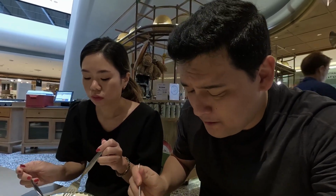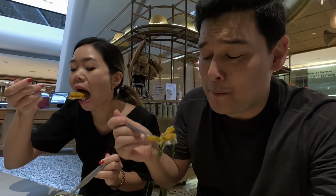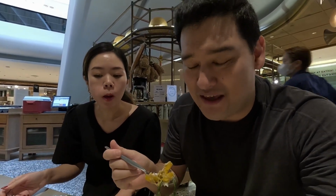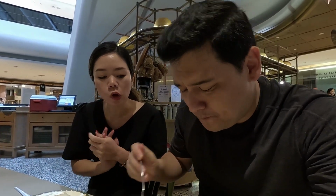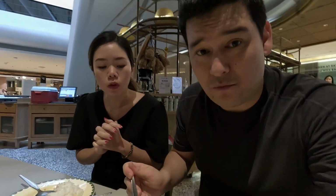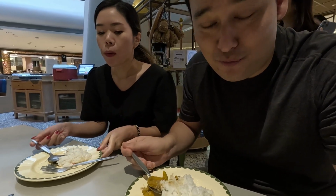Oh. So while pumpkin and basil, that combination, is usually with egg, I've seen it with egg, but this is the first time I've seen it with crab. So. Wow, this really, that's nice. Let's try to eat with one hand here.